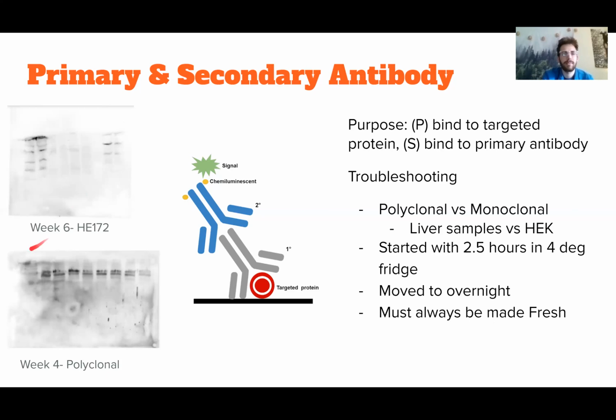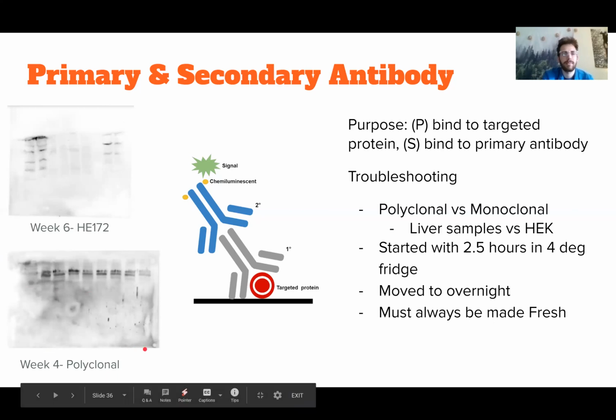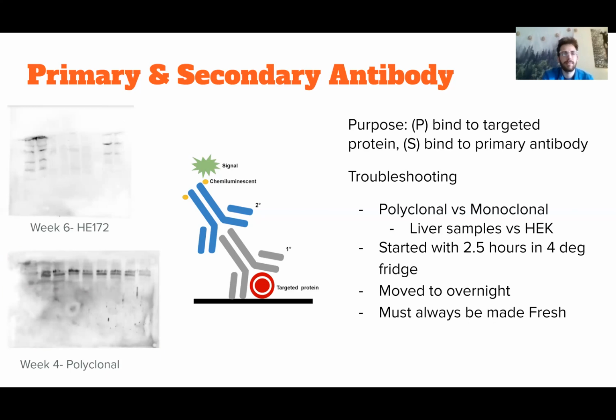Then with the polyclonal though, that's where we, I think, made one of our coolest realizations from the semester, was that the polyclonal was really good at picking up the liver. And we were able to get a really good image from that.